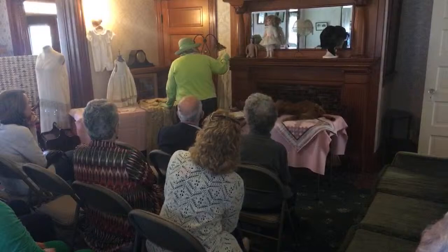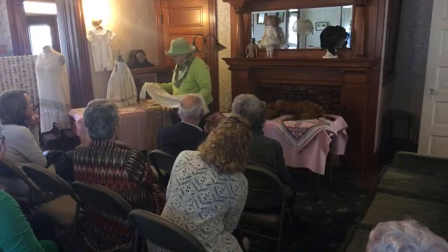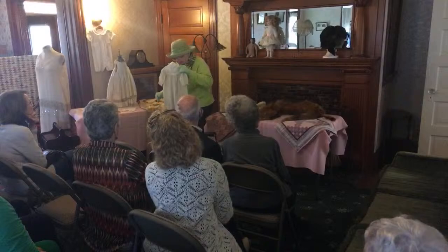And then the thing that has existed for so many people are christening gowns, because they're passed down from family to family, generation to generation. There are several here in the house, but we just picked out one to show you. It would be a tiny baby when it was christened. So it fits tight up here and then it goes on forever.